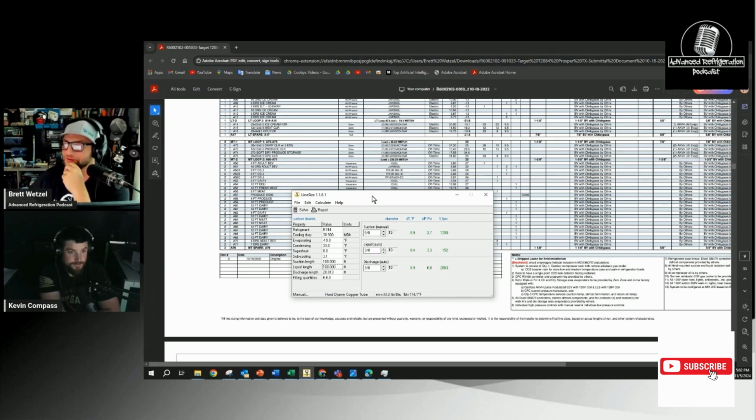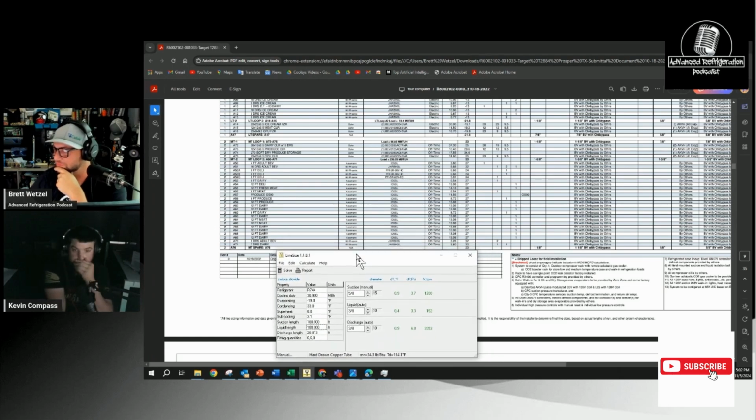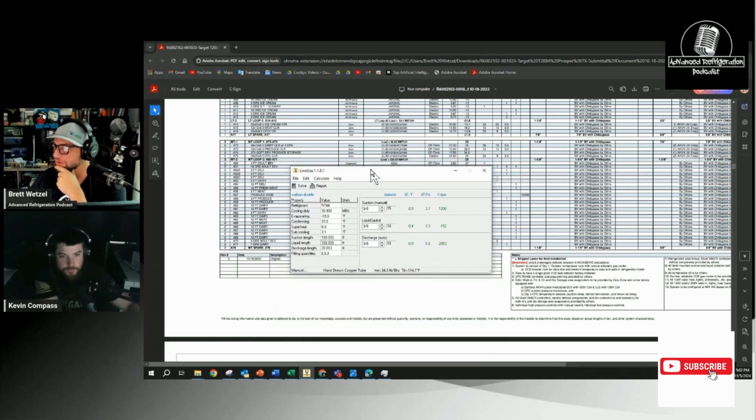All right, let's do a medium temp system. Let's pick something that has a fairly large BTU on there. Look, there's no. Oh, wait a minute. What's this? MT loop plus.